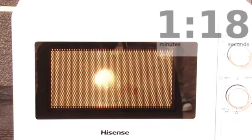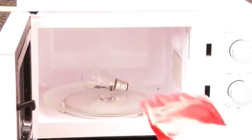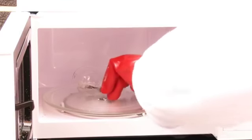Okay, hold on a second. Stop. Let me just see. Yes, okay. All right, I see what's happened. The globe has melted away. Let me try to take it out with my safety gloves here. Hold on a second. All right, I'm going to show you on the live stream a piece of the side of the globe.